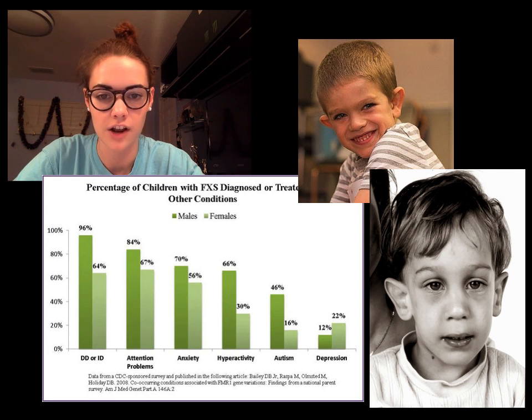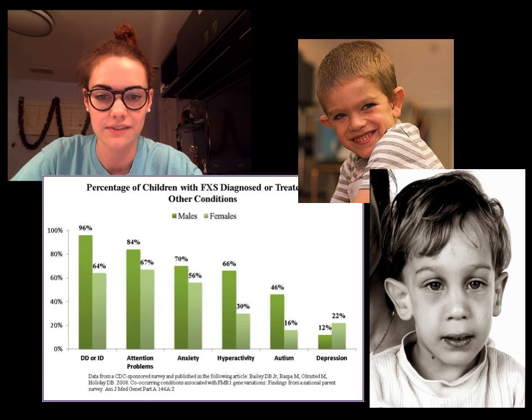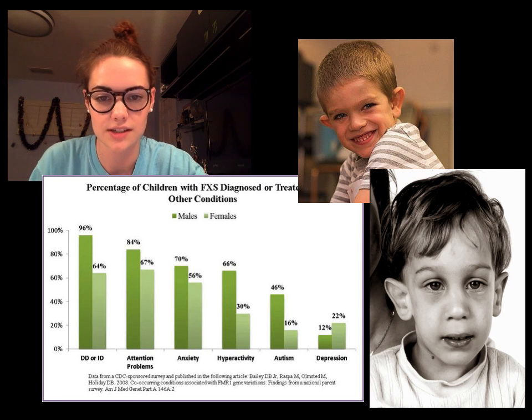Some symptoms of Fragile X are mental impairment, slight learning disabilities, hyperactivity, hypersensitivity to external stimuli, and short attention spans. They might have long, narrow faces and large ears, noses, and foreheads. And the most significant symptom is delayed milestones. So if a child turns 2 or 3 and they're not walking or talking properly yet, then that's a sign that they might have Fragile X.